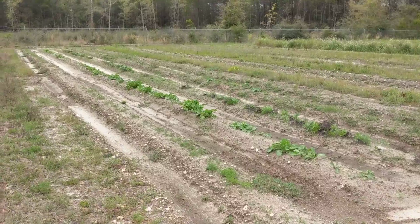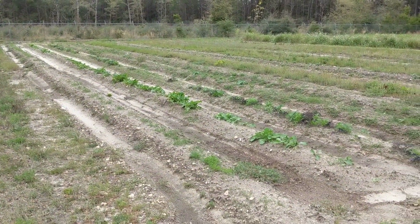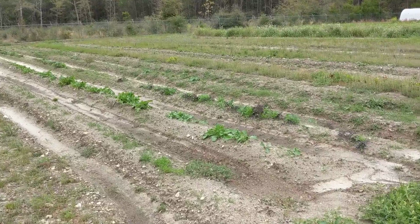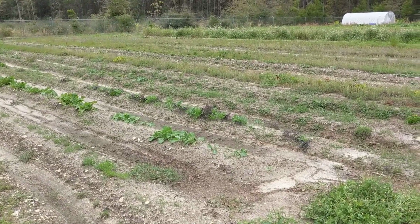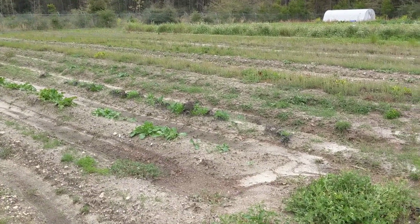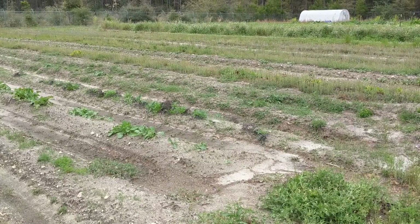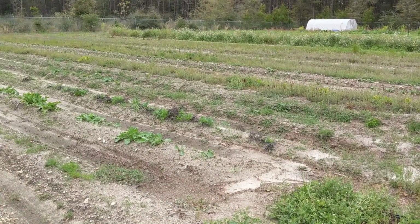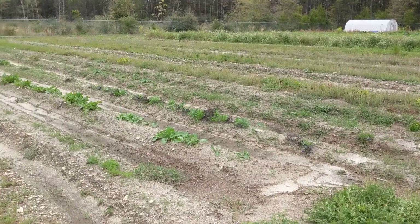I'm going to start down here at the bottom, and I don't have my map with me, so I'm going to do the best of my recollection to tell you what's going on here. And I will show you a little bit of the soil while I'm here in the process, but ultimately I want you to see the veggies and how they progressed with the soil.